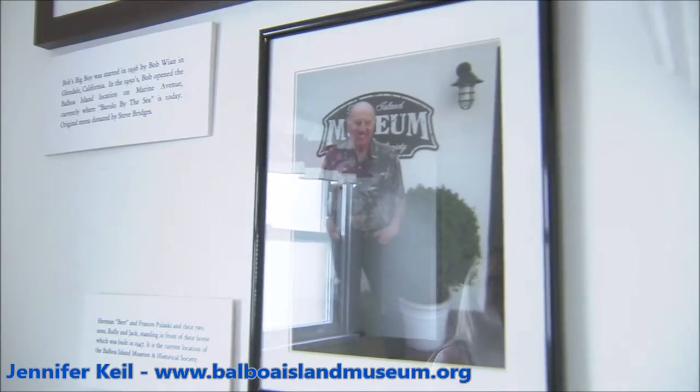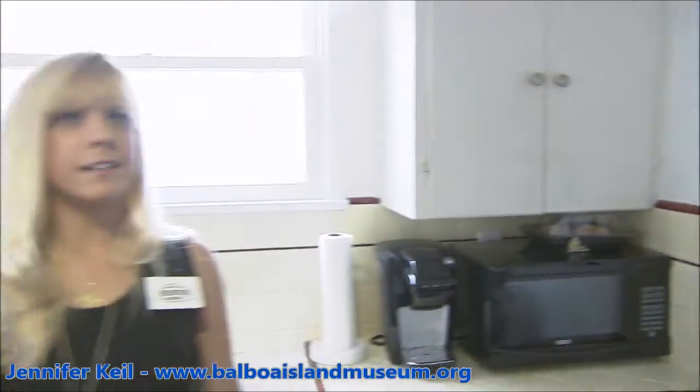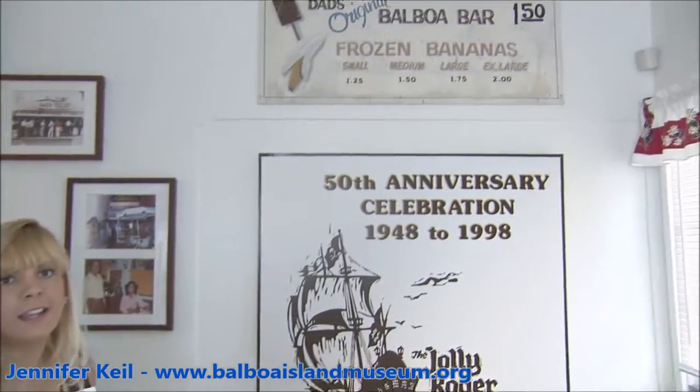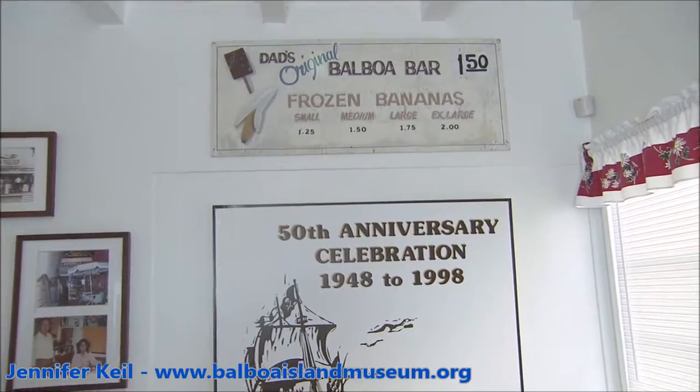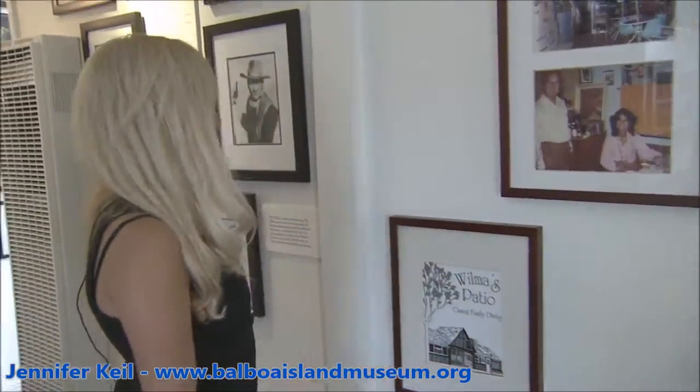We once had a Bob's Big Boy, we had Jolly Roger, Amelia's restaurant, Dad's Balboa bars, frozen bananas, still here. And a very important part of the island culture, of course, are these quintessential desserts. So it's delicious. You should come by and eat one and learn the history of the frozen banana. We showcase it in part with these displays here, but our gift shop up front has the entire history of where it started at the Arizona and the Chicago State Fairs, and was later imported to the area, to the peninsula first, and then to the island. So we love to showcase some great images and make that Arrested Development tie as you know it, and share a little bit of the history.